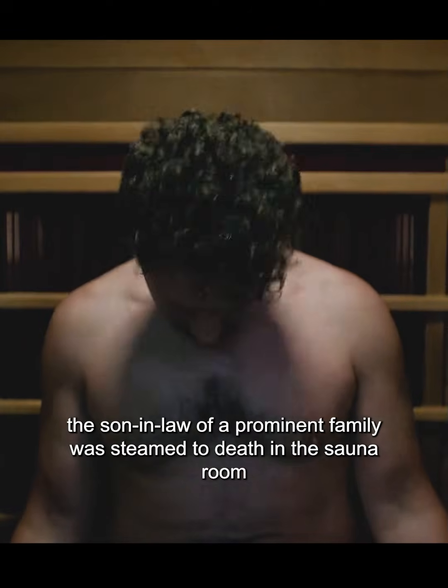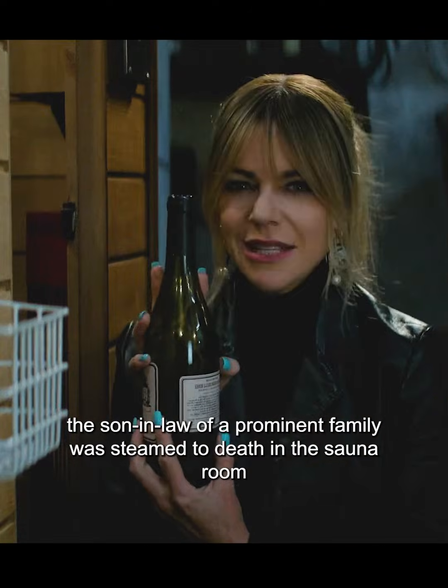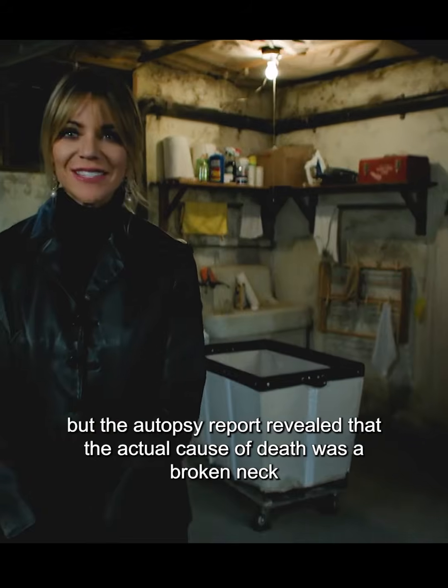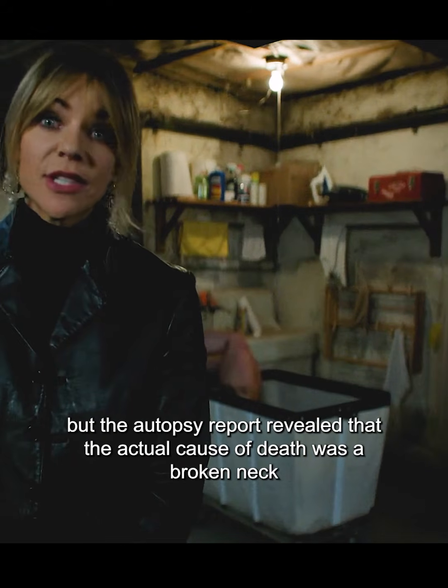10 days ago, the son-in-law of a prominent family was steamed to death in the sauna room. At first glance, it seemed like an accident caused by intoxication, but the autopsy report revealed that the actual cause of death was a broken neck.